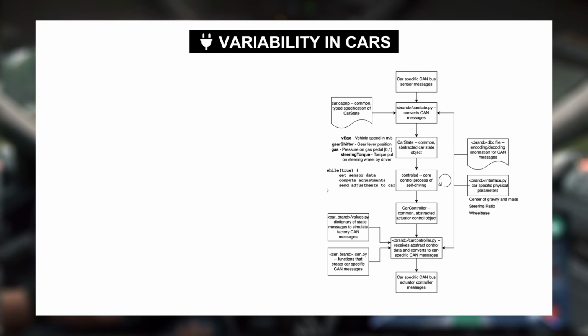The goal of openpilot is to constantly improve the driving quality and safety. To achieve this, the machine learning model and other code to compute adjustments are changed frequently. To avoid maintenance of such a model for every single specific car, a general car state object is used to act upon instead.